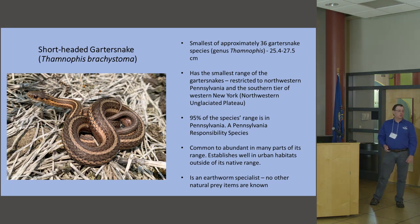And because its range is so restricted, 95% of the range is in Pennsylvania, it's been designated a Pennsylvania responsibility species. But despite the fact that it's got a small range, it can actually be very common, even abundant. It can be the most common snake in some areas by a wide margin. And it also establishes in urban areas where it's introduced outside of its natural range. And one more relevant aspect of its biology is that it's an earthworm specialist, so it's not known to eat any other prey item in nature.